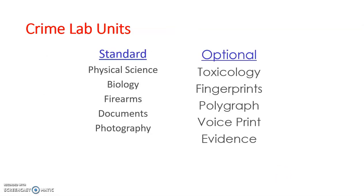Crime laboratory units generally, by standard, have the physical science department, biological departments, firearms departments, documents, and photography departments. They may have optional services such as toxicology, fingerprints, polygraph, voice prints, and general voice print evidence collection.